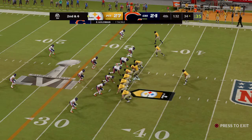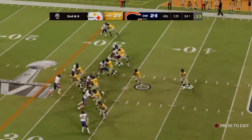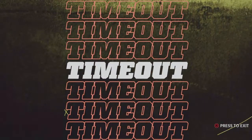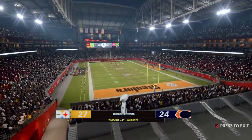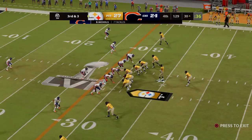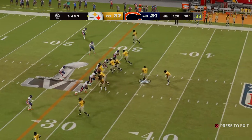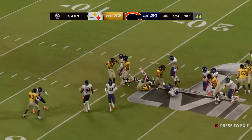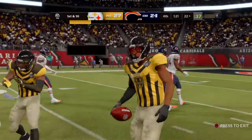The run got 4. Now they deal with a 2nd and 6. Here's Snell yet again. Now the Bears will use their 3rd and final timeout as they'll get it with just under 90 seconds remaining. Trying to run for it with Snell. And he is going to have the 1st down, and that is going to suck the life right out of this crowd.